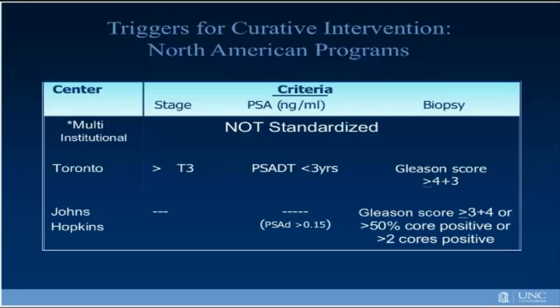This series also enrolled men with Gleason 3+4 disease, and biopsy progression was defined as progressing to Gleason 4+3 or greater. In the Johns Hopkins experience, this was the strictest enrollment criteria, very consistent with the NCCN guidelines very low risk disease definition. And in that experience, the progression was defined as progression to Gleason score 3+4 or greater than 50% of a core positive, or greater than 2 cores positive. And later on in the experience, they actually adjusted to also include a progression with respect to PSA density. And so there's a spectrum of different experiences that have been published in terms of strictness of defining progression on surveillance.